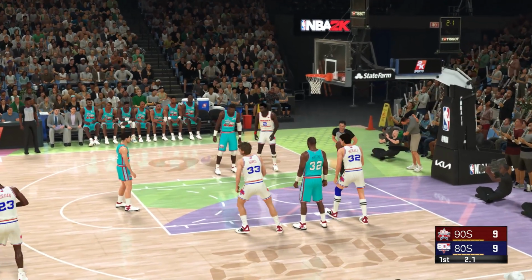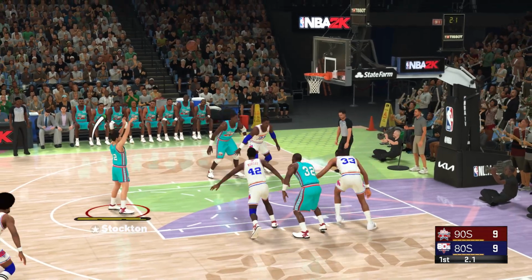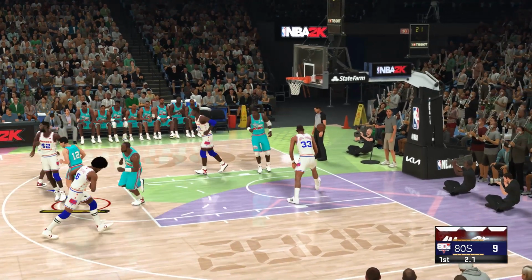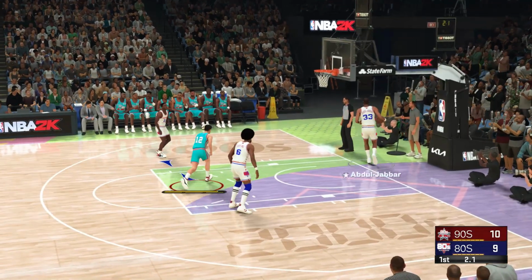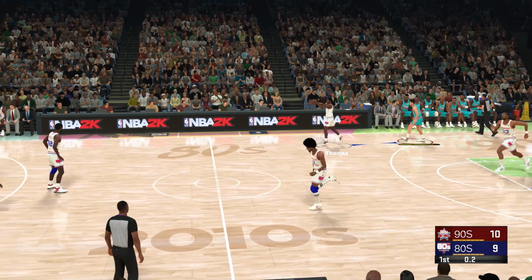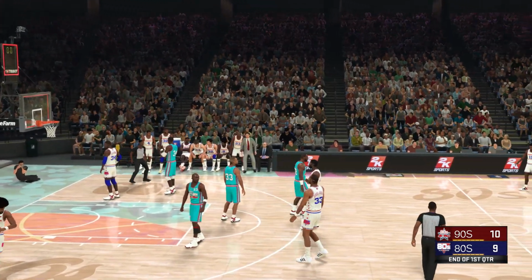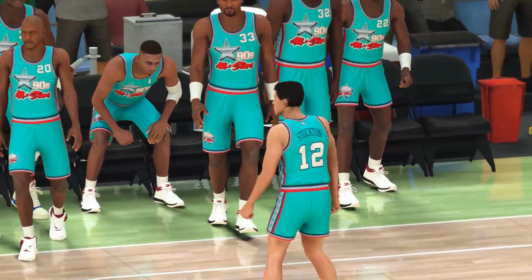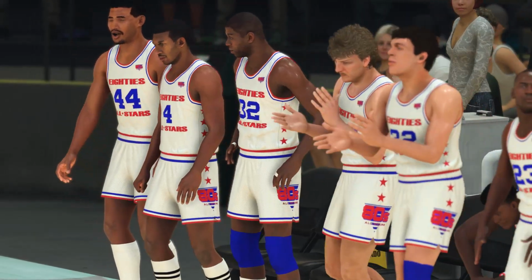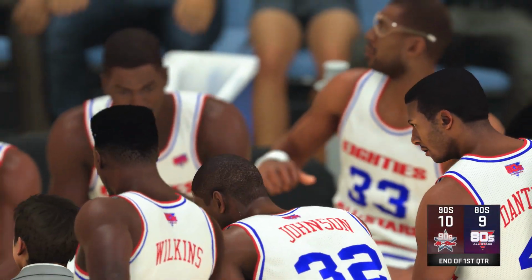That free throw, no good. So it's both teams making substitutions here. He hits the second from the line. So at the end of 1 quarter of play, still a close game. The 90s team ahead, up 1. And we'll be back in just a moment with the start of the second quarter.